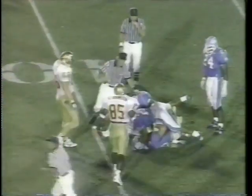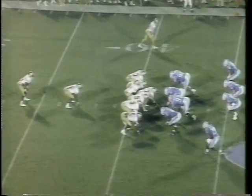Now here's Floyd catching the ball. Look how intent they are on hitting. They are determined to stop us in our tracks. They really hit us. We fumbled 3 times in the ball game from hits.